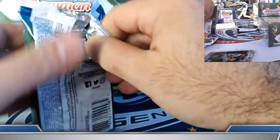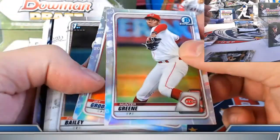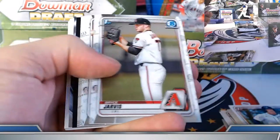We'll have our third autograph in this box here. Hunter Green and Jay Groom refractors.